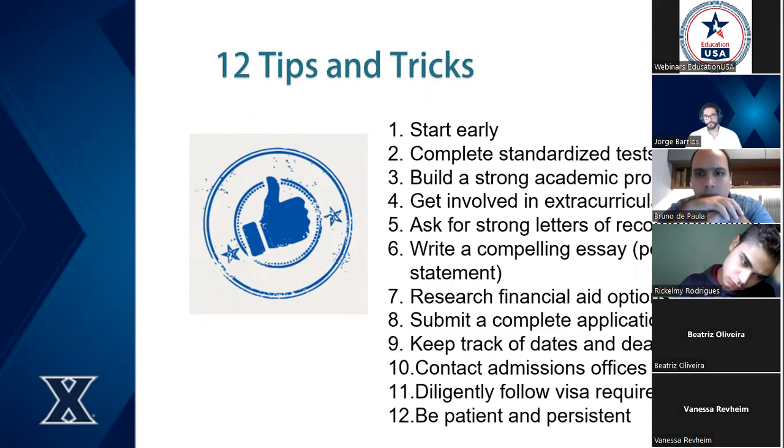Most US universities require international students to take a standardized test, as I mentioned, SAT, ACT. As I mentioned as well, Xavier University takes these as optional, but as a rule of thumb, the recommendation is that you should aim to take these. It is also important to start early to prepare for this test, so make sure you register and prepare well in advance.